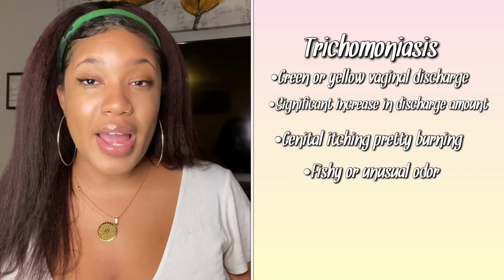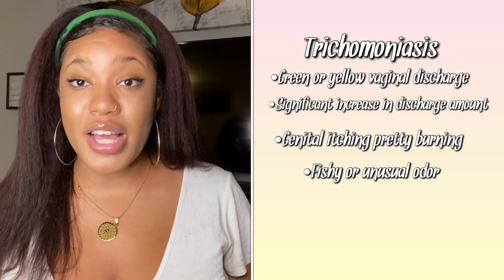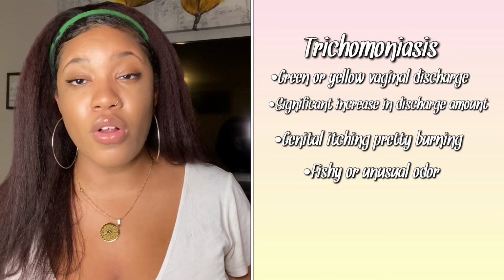But if you do have trichomoniasis, you may also have other symptoms like burning or pain while urinating. You may have some itching, and you may also have some foul smelling vaginal discharge. So if you have like a very pungent kind of fishy odor accompanied with the green and yellow discharge, then you may have trichomoniasis, and you have to go see a doctor so that the doctor can prescribe you antibiotics so that you can get treated.